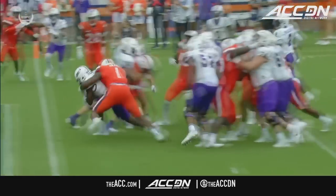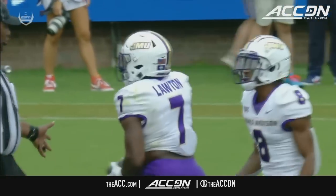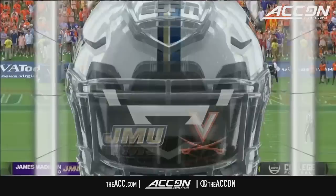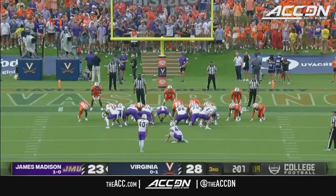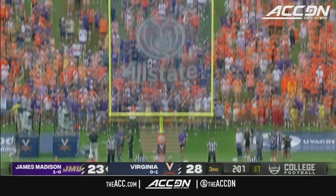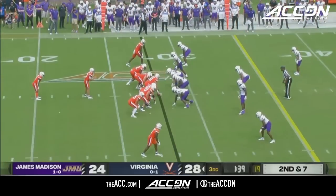Roy, JMU didn't convert on the drive after the interception, but they ended up flipping the field to get a short field on this possession. And Tyson Lawton gets them back in this game. It's starting to feel like Uncle Mo has shifted again. Washington approaching 100 yards through the air.